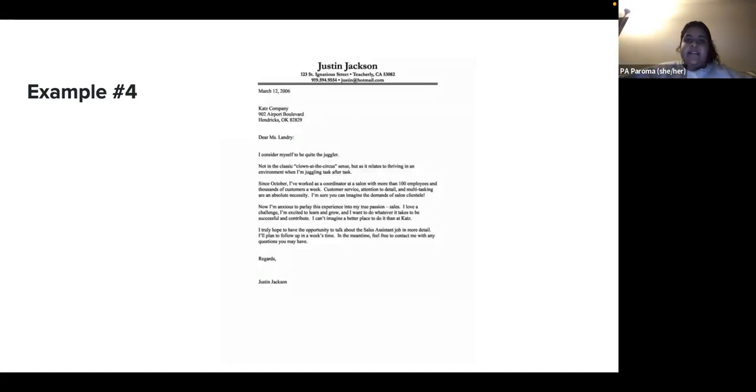So this is an example. Up here they have the header information, the date, the contact information, the name of the person for the salutation. Then they go, "I consider myself to be quite the juggler, not in the classic clown of the circus sense, but as it relates to thriving in an environment where I'm juggling task after task. Since October, I've worked as a coordinator at a salon with more than 100 employees and thousands of customers a week. Customer service, attention to detail, and multitasking are an absolute necessity. I'm sure you can imagine the demands of salon clientele.